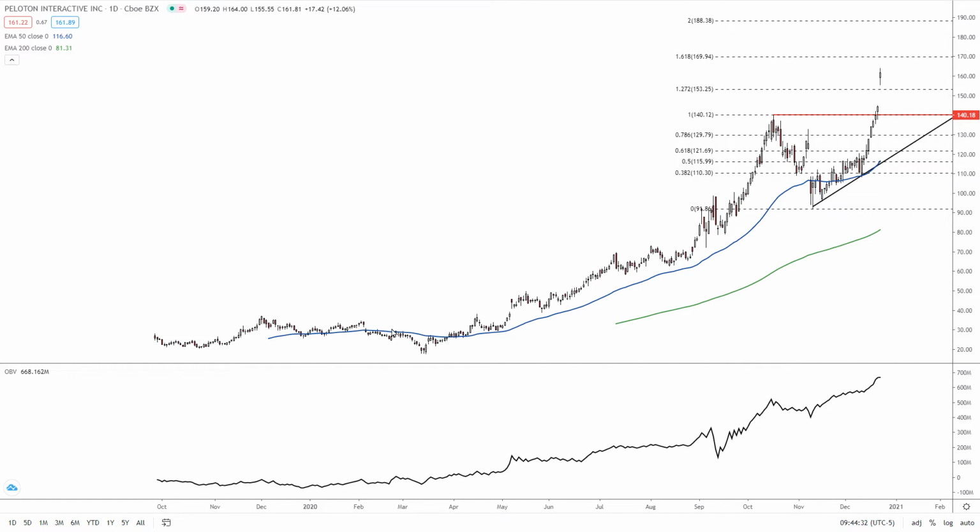Seems like light years ago that Peloton sold off in the first quarter of 2020, dropping to an all-time low. Folks realized at that time in March of 2020 that their products were being scooped up at a very aggressive pace. That caused the first stage of a very, very powerful uptrend in which the stock first completed this little cup and handle pattern that broke out in May. Well, the rest is history.